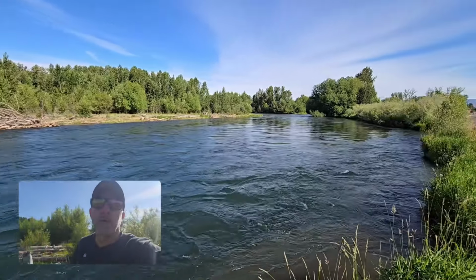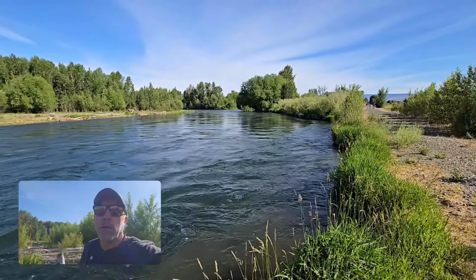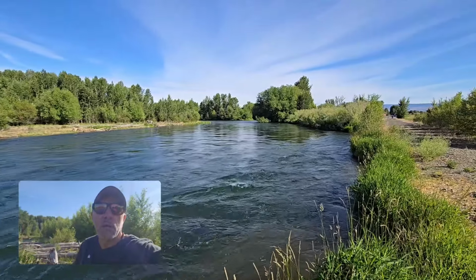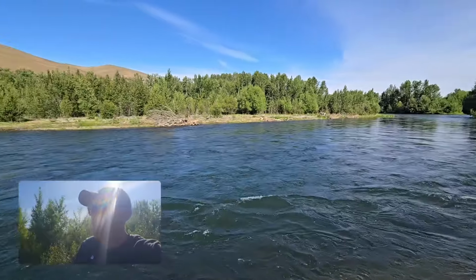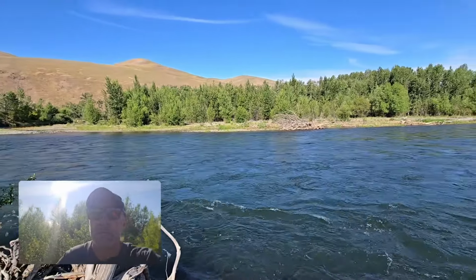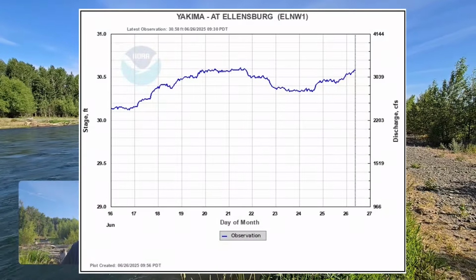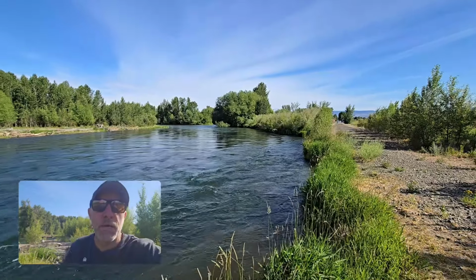Down here right above Ringer Road on the Yakima River, give you your weekly report here in the Lower Farmlands. You can see the river, lots of water. So into the first week of summer and typical high flows on the Yakima River. This is what you can expect over the next several weeks.